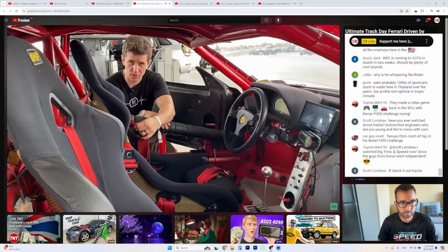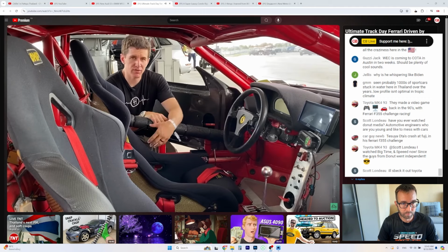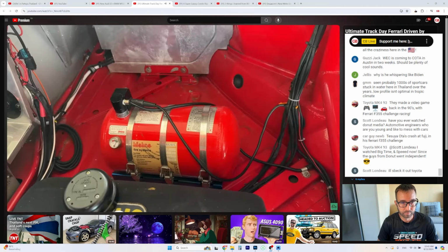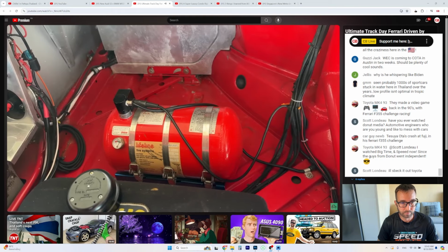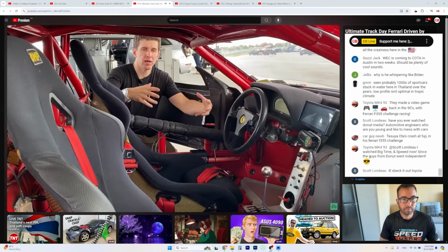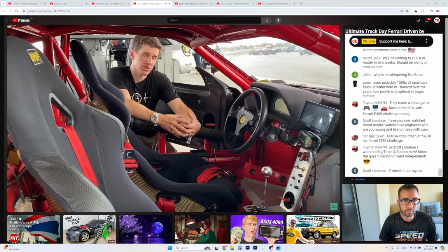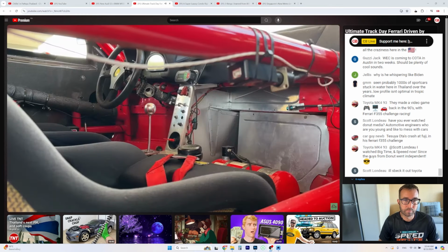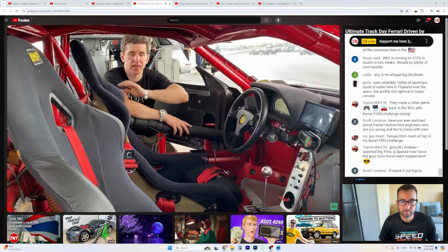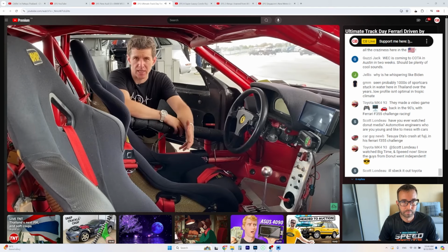You need racing harnesses because they will hold you in much better than a 3-point seatbelt. You also need a fire suppression system. That's that tank down there. If the car catches itself on fire, something goes wrong, you hit a button and it dumps fire retardant over a lot of parts of the car and hopefully extinguishes any fire that has started or stops it from growing any larger. And then there's also an engine cutoff switch, and you just turn it, like this one. You turn that and it cuts off all electricity going to the engine and basically turns the engine off.